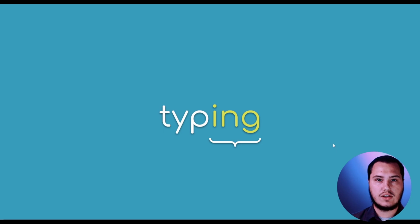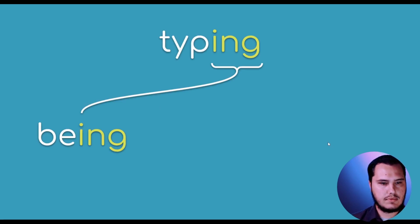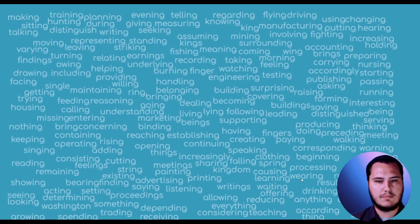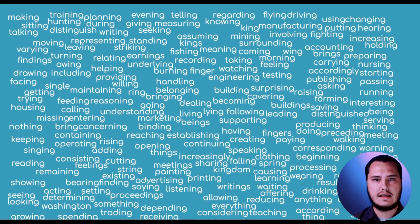The reason why you might want to do that is because these trigrams are common occurrences and building blocks that make up other words. So, for example, let's take ING. You could probably think of a ton of words that end in ing. For example, being, or during, or things. So there's lots of different words. In fact, if you think about it, you can probably come up with a ton of words that end in ing. I've put up some here on the screen, but I bet you can think of even more.